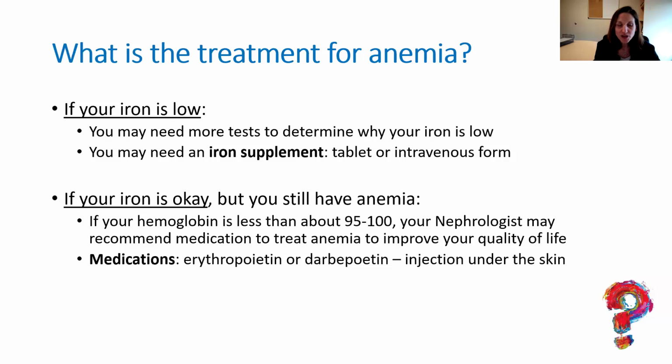The medications that we commonly use are two. One of them is erythropoietin, and the other one is darbepoetin. And these are given by an injection under the skin, usually every 1 week or every 2 weeks, and then we follow the levels of hemoglobin to assist in adjusting the medication dosage.